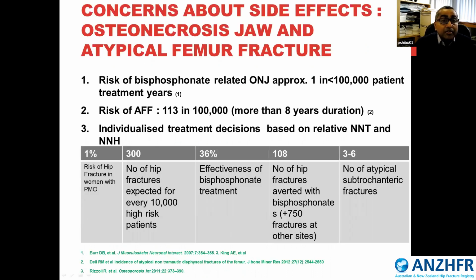I've put in a slide here about some of the key concerns about side effects, and the 2 main ones are osteonecrosis of the jaw and atypical femur fracture. If you look at some of the numbers here, ONJ, mainly described in IV bisphosphonates in cancer patients, incidence less than 1 in 10 to 1 in 100,000 patients. Risk of AFF, about 113 per 100,000, especially if you're on a prolonged duration. And remember, individualized treatment decisions would be based on relative numbers needed to treat, numbers needed to harm.